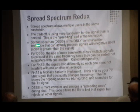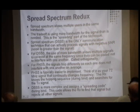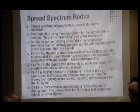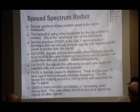Direct sequence is the only communication technique that you can actually process signals with negative signal to noise ratio. So your signal can be below the noise if you look at it, and you can still pull it out. That's exactly how GPS works. If you looked at a GPS signal, you can't see it. When it becomes despread, you see it.